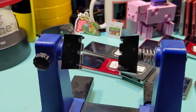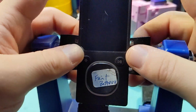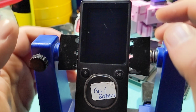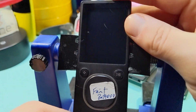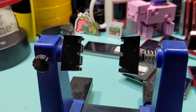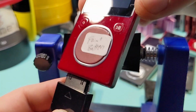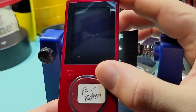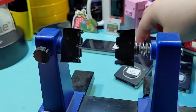Here comes number 10. This one also has that sticker that says faint battery on it, so it might not load up. Yeah, this one's probably got too much leakage in the battery. Alright, number 10 is a bust. I should probably go through the other ones. Look for the ones that say faint battery. This one also says faint battery. Let's see if it does anything different. Nothing different than the sticker says. So that's 11.